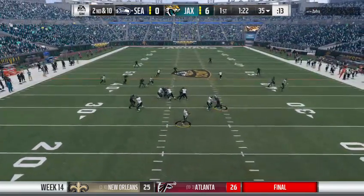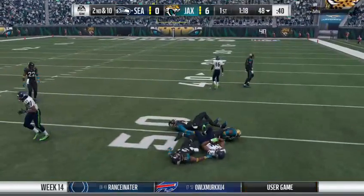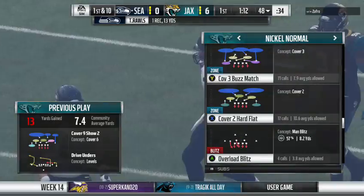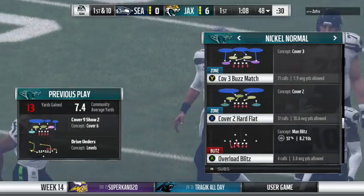On second down, here's Wilson. And it's complete. Thomas Rawls, and able to get this one across the 45 before he's brought down. They give him 13 yards there on the play and a fresh set of downs.